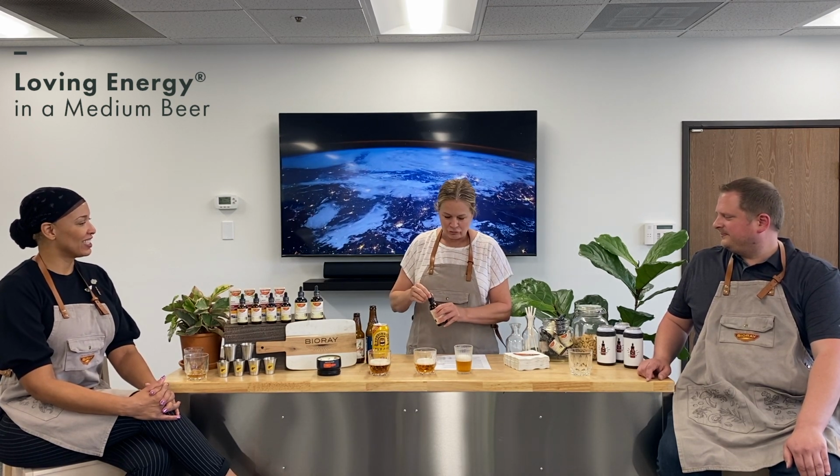So, Loving Energy. See how dark that is? This is going to be really lovely. We know that this has schizandra berries and our eleuthero root. This is a superior adrenal tonic. So if you're ever feeling just a little pooped and you want a lift to your day, you could mix this alone in your beer or with your Red Rooster, your Lady Passion.